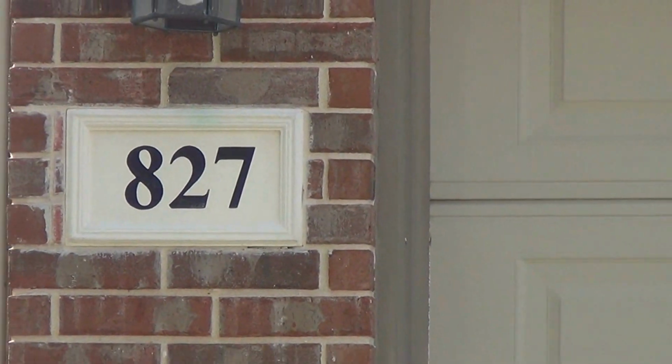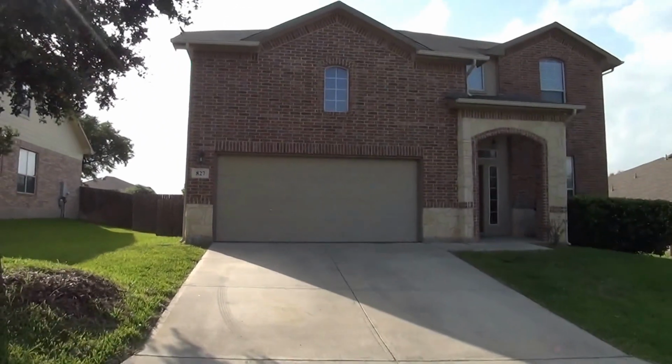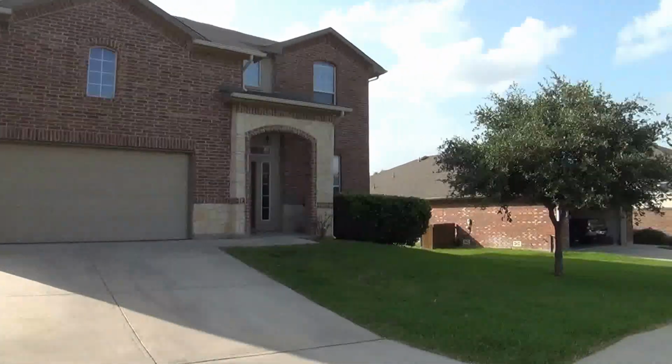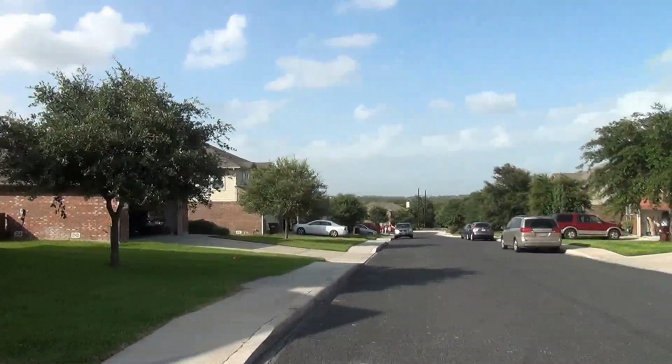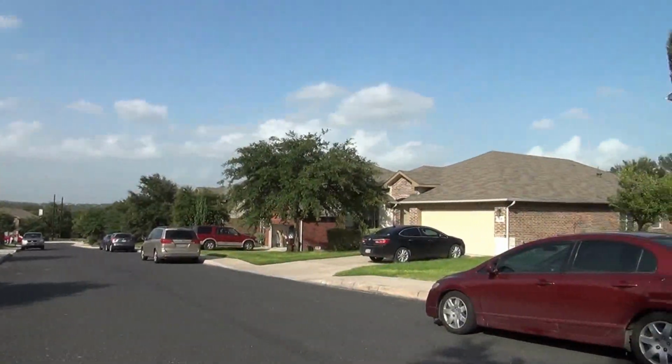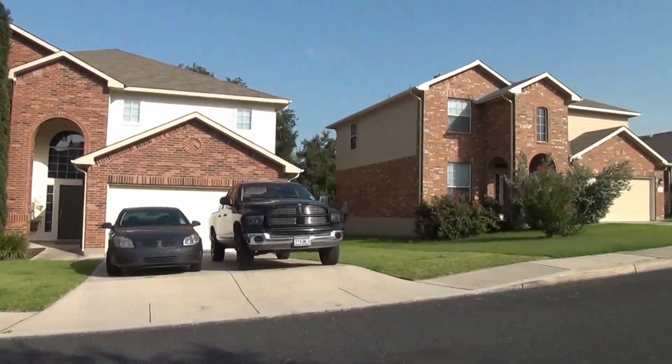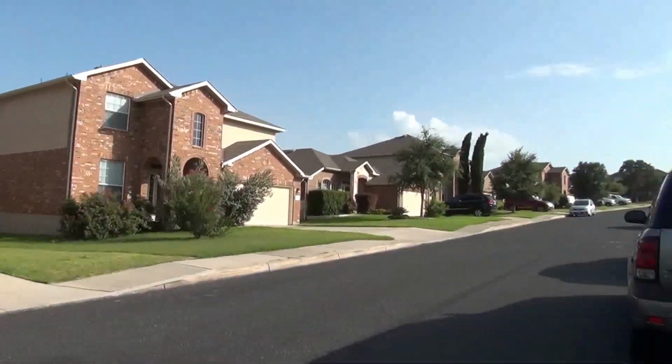I'm at the house at 827 Point Crossing in the High Point at West Creek subdivision. I'm gonna give you a 360 of the neighborhood here. This would be the condition of the home as of the date of this video, which is July 5th, 2015, about 6 p.m. in the evening.